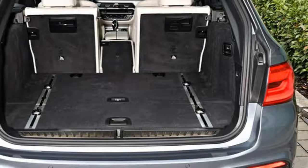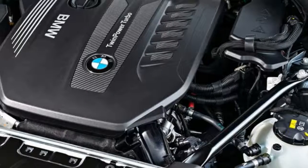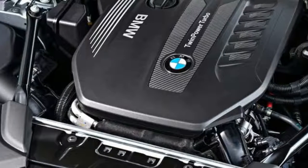Not that you'll use any of that lot half as much as the rear window tailgate, a Touring model USP and still as brilliantly convenient as when it was first introduced.